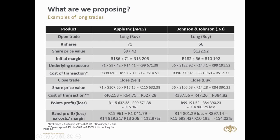That's number one. Number two, the Rand gets stronger. Okay, so I made a bit of a loss here. My initial exposure was 99 Rand, and now I'm down to 84 Rand loss. So in and out of the market, my total loss was 15,000 Rand. That's including the brokerage. So I made a loss of 154 Rand. So I've wiped out my margin, number one, and another 54% out of top up.